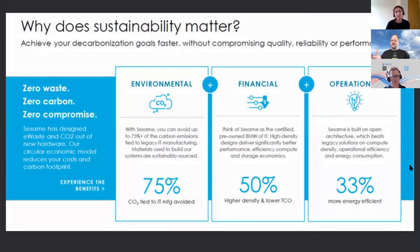The first one is in the environmental impact. Based on our model with the circular economy, we're able to eliminate in many cases, kind of the average case, up to 75% of the CO2 that's tied to the manufacturing of the IT equipment, right? What's generally known as scope 3 emissions, the embodied energy in the various components of the system. By providing extended life and extended usability for these systems, we're able to avoid additional carbon, CO2, and additional materials that have to be mined from the ground. There's energy for that, there's transportation for that. So there's a huge impact in the embodied energy, scope 3.